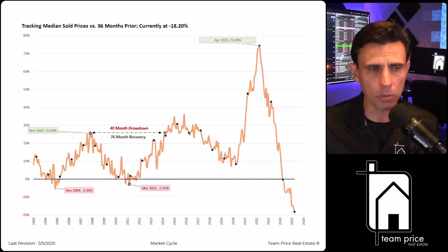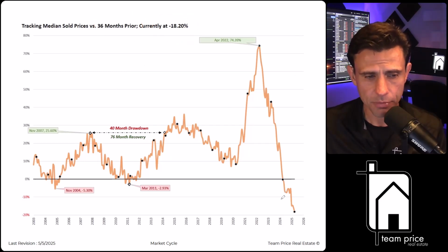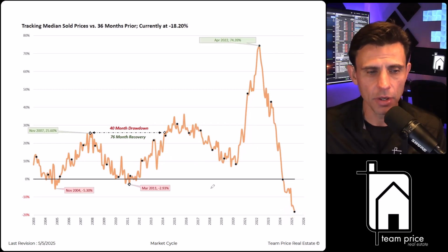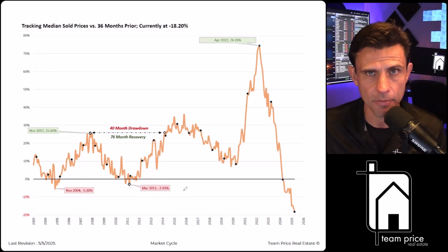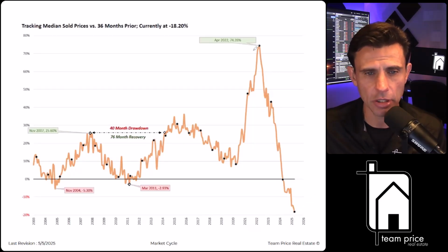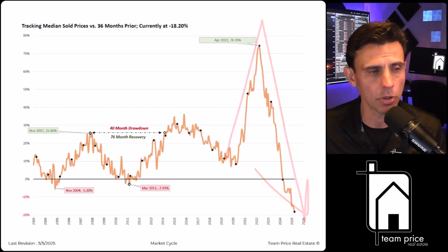So when you compare April of 2025 to 36 months prior, we are down, there's that 18.2%. That's going to mark the largest 36-month decrease on record. The previous largest one was back in 2004 at 5.3% negative, and then 2011 at 2.93% negative. This line is going to reverse itself and start going up. That's my prediction. But you can see that over a 36-month period, we were up 74%. So what goes up must go down, and that's certainly what we are experiencing.